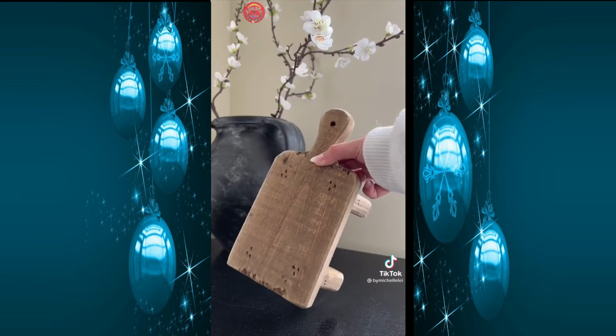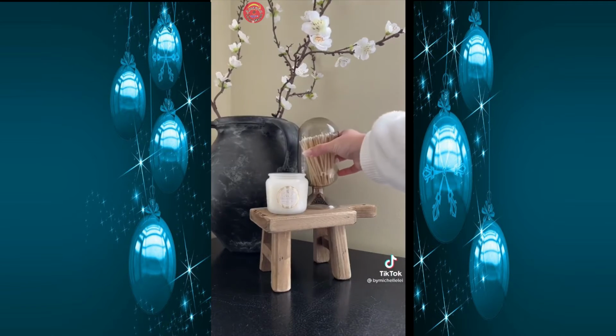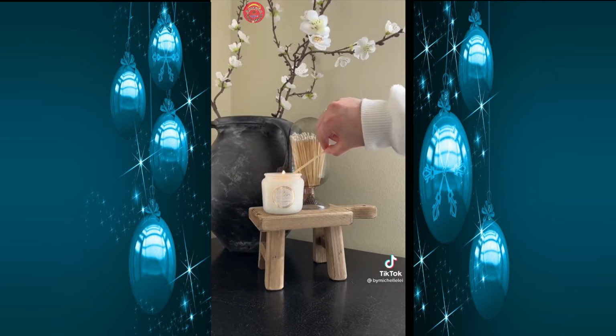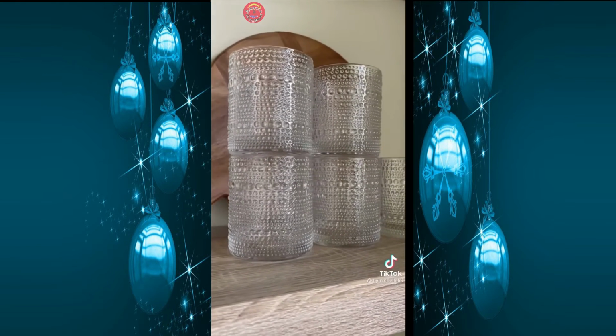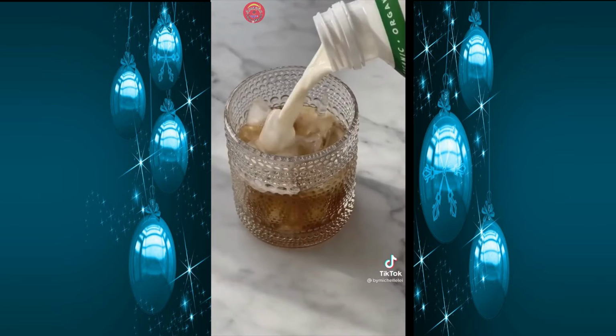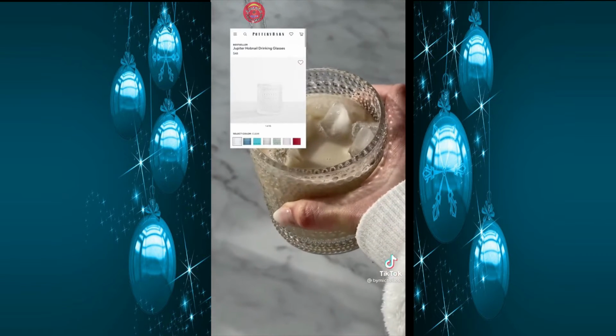This wooden pedestal was honestly one of those purchases where I just bought it because I like the look of it, and at first I had no idea where to use it because it can be styled in so many ways, but I went the simple route with a candle on top and I'm really liking it. I've been looking for a good set of drinking glasses for bar and everyday use, and I found these really cute hobnail glasses that feel really sturdy and are a good dupe of the Pottery Barn ones.